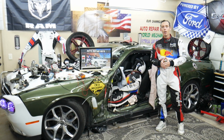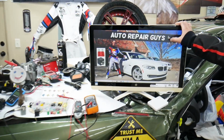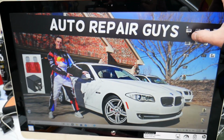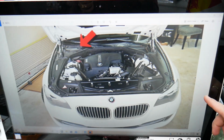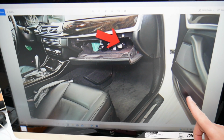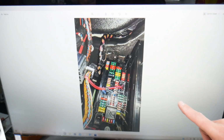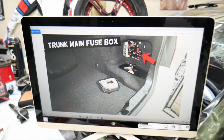Now guys, we took pictures of every fuse box in that BMW, okay? Every fuse box, so we can clearly show you where everything is located, so you can clearly see the fuses, because otherwise they're hidden in places where practically we cannot get the camera. So we're going to show you one by one, okay?